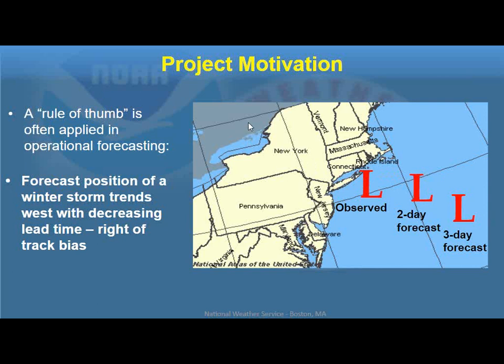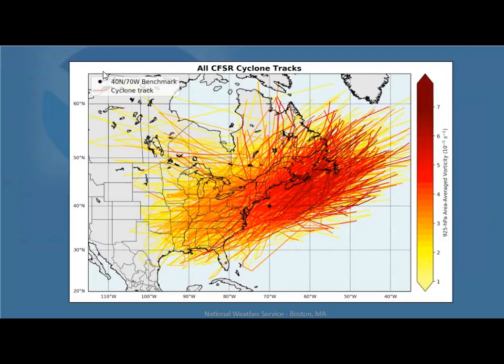But it always seems, and we've mentioned this in the office too, it always seems like the storms will trend west with time. So this project is just looking at essentially the GFS model. Does it really have that kind of a bias, starting offshore all the time and then eventually trending west, to where initially we're thinking we're all clear or maybe a minimal impact, and all of a sudden we're right in the crosshairs of the storm?